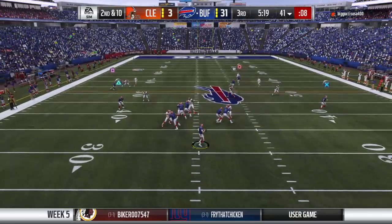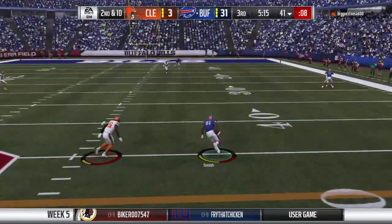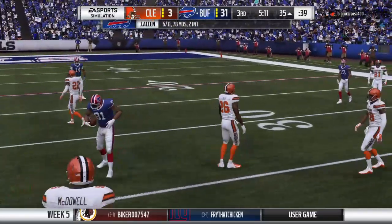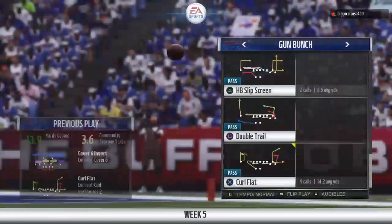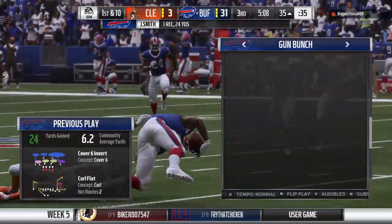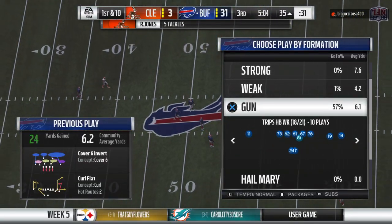Allen will try again on 2nd down. And he comes back with one complete. And he's going to get this down to the 35-yard line. That one goes for 24 yards. And, boy, they had high praise for this rookie receiver when we asked the coaches about him, didn't they?